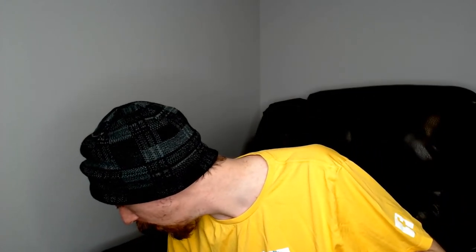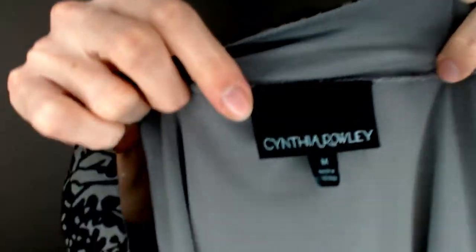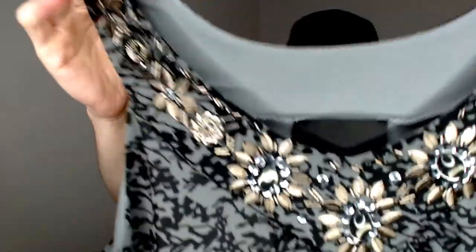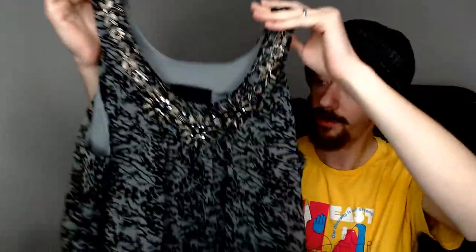Okay, let's keep this video from getting too cringy. Up next, we'll just do the tops in this video. So this is a Catherine Rowley. It is a tank top, and this piece did throw me for a loop, because it has all these beads right along the neck there, and it was a lot heavier.